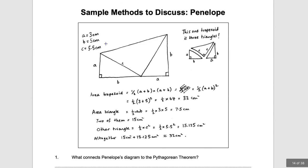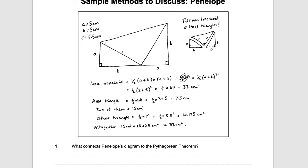Then coming down here, the homework was to discuss why Penelope, or just answer these questions. So let me give you a brief overview of what Penelope did. I want to make sure we have a really thorough understanding here.